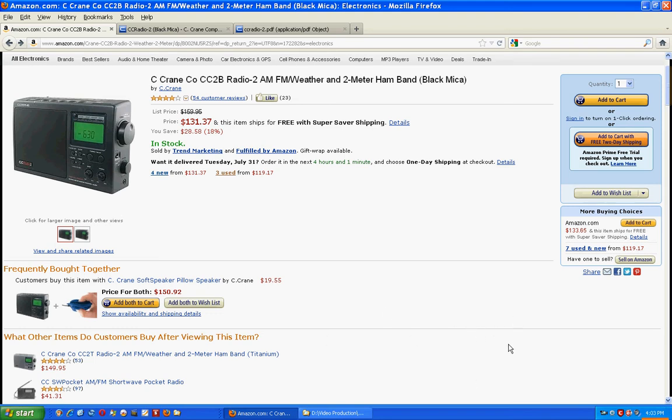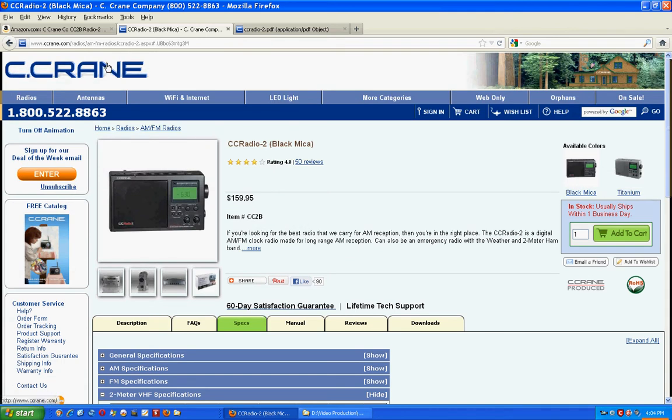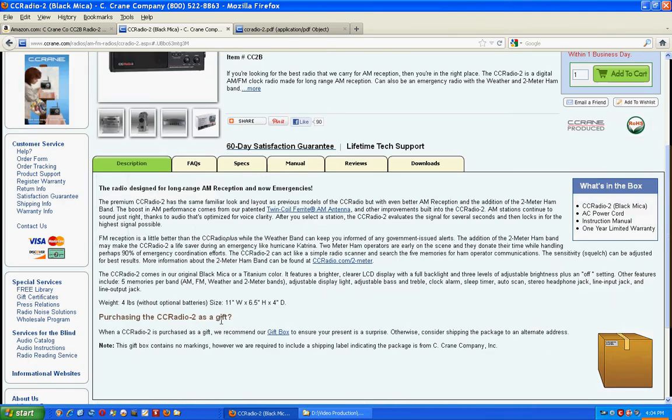So again, there's not too much information here on this website about the radio. So I did a search on the radio and found it on CCrane's website. It does retail for $159. Here's their description, kind of like the description that was on Amazon. Matter of fact, that's what Amazon does a lot of times. They just grab this description from the manufacturer or their manufacturer's manual and just post that. So again, it's nothing great.